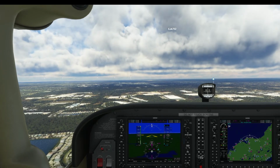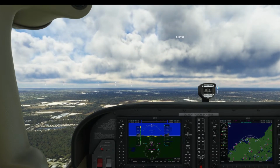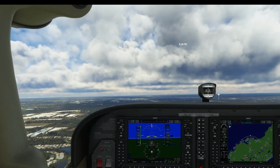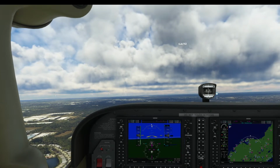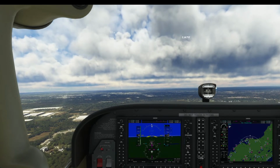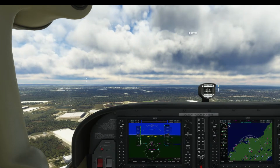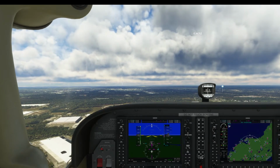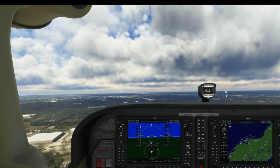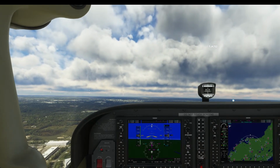Add a little bit more power in there. Let it descend a little bit. I just want to make sure that when I make my approach, I can get a good glide slope, and that I won't have to go around, which is something else that we do when we're doing these landings that we would normally go around.